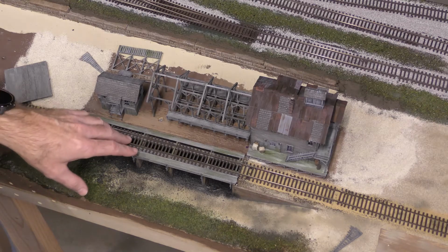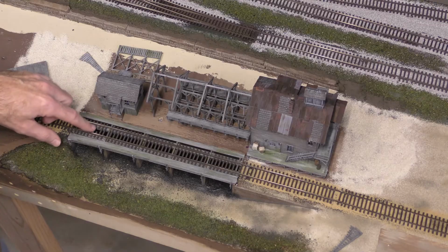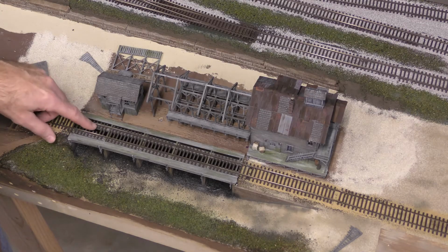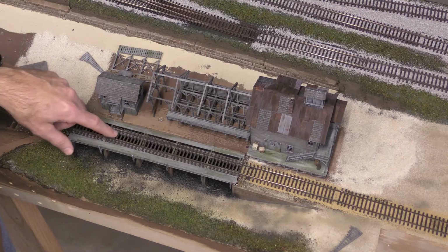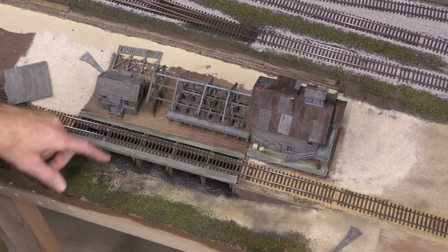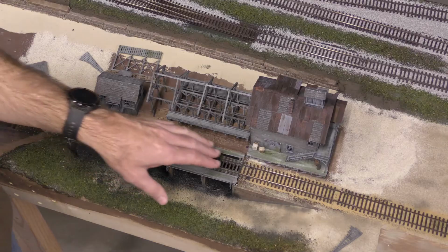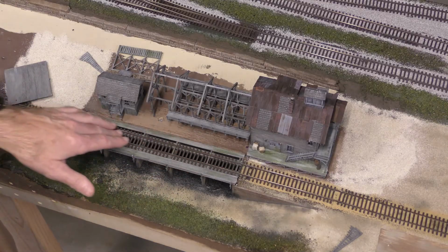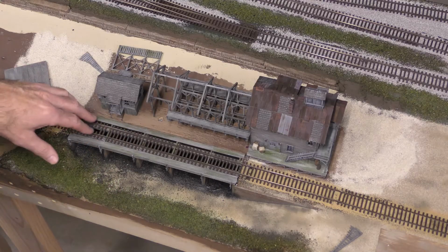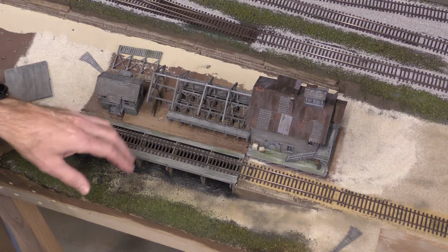For the track going across the trestle, I tried cutting out some of the ties, and I decided that it doesn't really work very well because they become loose and they slide around on one side, because only one side of the ties is fixed to the rail. So I think what I might do is just board this over, so there's board running down the middle, almost like this is abandoned and not really used anymore, so they just boarded over the holes so that people don't fall through. I think it'll look kind of interesting that way.